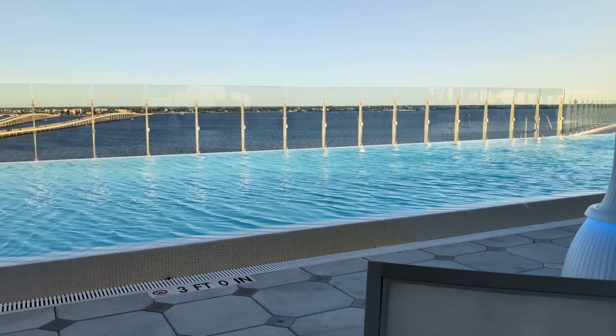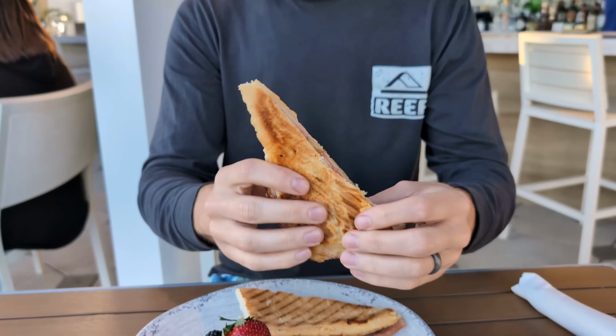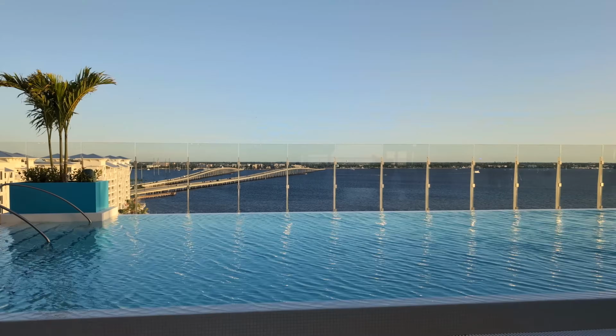My Thai chicken flatbread looks really good, but these views look even better. That's good. It actually has quite a bit of spice to it. Really? Yeah, you're gonna like it. And I ordered the Cuban with a side of fresh fruit. So I really like the bread on this Cuban. It's crispy on the outside and soft in the middle. Overall, it's a really solid Cuban, but I do agree with Jamie that the view is even better.